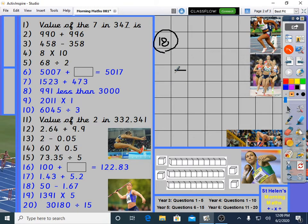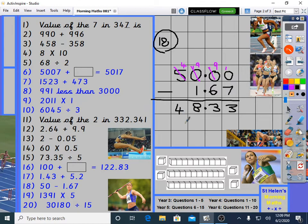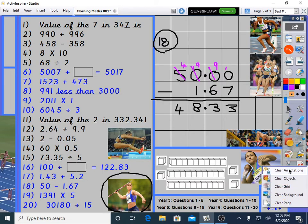This is 50, which has no decimals. Take away 1.67. So I'm going to need to give 50 some decimals to make this work. 50 take away 1.67. Lots of borrowing to be done, but I know year 6 are good at this, so I'll go quickly. We do all our borrowing along here. Let's see what we get. 3, 3, 8, and 4. 48.33. That is Jessica Ennis's personal best in the javelin. She can throw the javelin 48 and a bit metres. Long, long way. Let's go on to question 19.